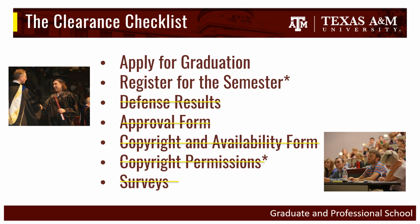To apply to graduate, this is how you indicate to the university that you are going to end your academic pursuit here. This application is through the Howdy portal and the registrar's office. Please consult dates and deadlines for the last day to make application for graduation. TDS will not clear any student who has not applied for graduation.